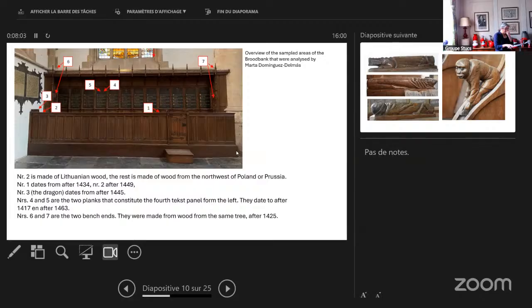The numbers 1 and 2 are the blocks on which these funny monsters are mounted, not the monsters themselves. Block 1 is from after 1434, block 2 from after 1449. Number 3 is the dragon against the wall. He is mounted on block 2.